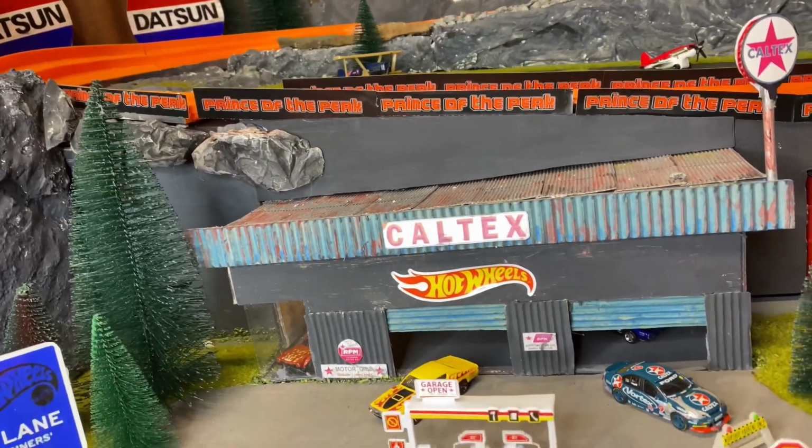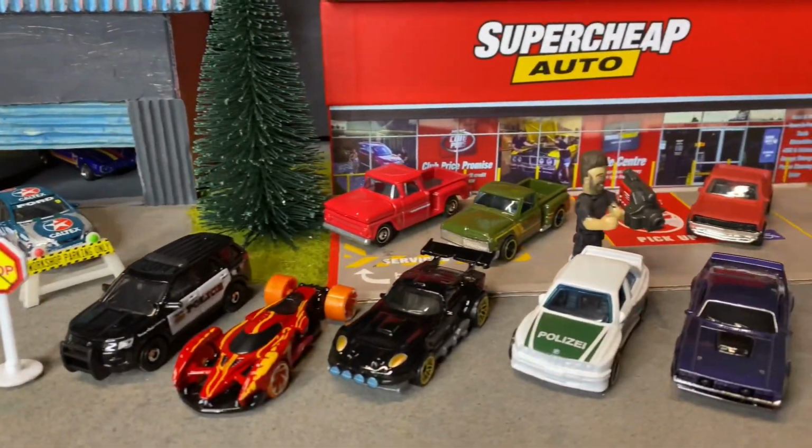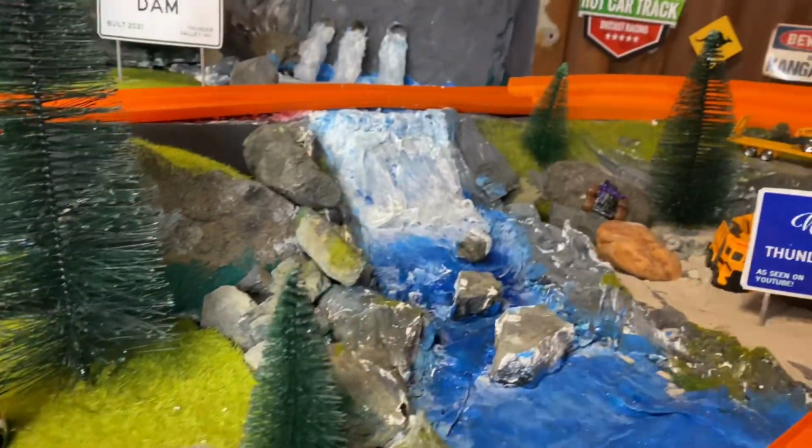Welcome back to Thunder Valley Raceway for Fast and Furious Spy Races versus the Police. Can this Netflix series outrun the law? Let's go and find out right now.